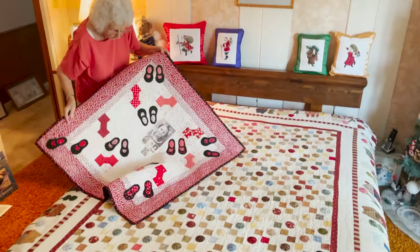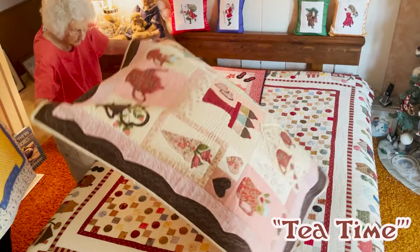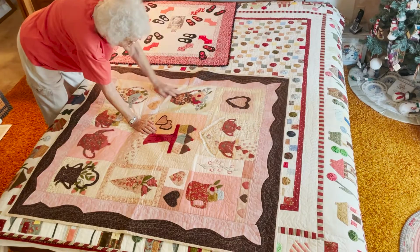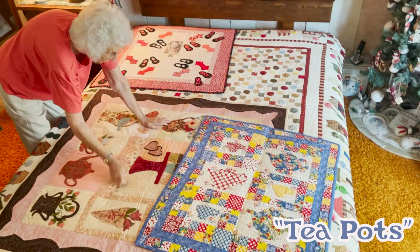This is tea time. I'm just kind of put it sideways. This was fun to make too. That's hand applique. This is teapots. This is tea time. I like all those bright colors. That's beautiful.